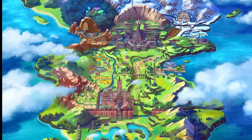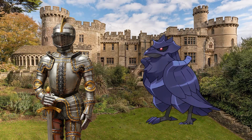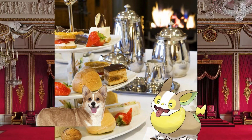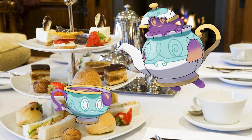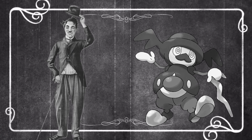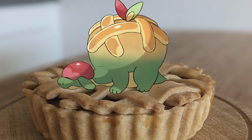Pokemon Sword and Shield take place in the Galar region, which is based on the island of Great Britain. Much like the past few generations, Generation 8 leans heavily into its geographic inspiration, and many Pokemon designs and concepts are influenced heavily by British culture and history. These include Corviknight, styled after a medieval knight, Yamper, based on the Queen of England's favorite dog, the Corgi, and Sinistea and Polteageist for the British love of tea. Mr. Rime's appearance is based off of classic English actor Charlie Chaplin, and of course, Appletun was inspired by the well-known phrase, "as British as apple pie."